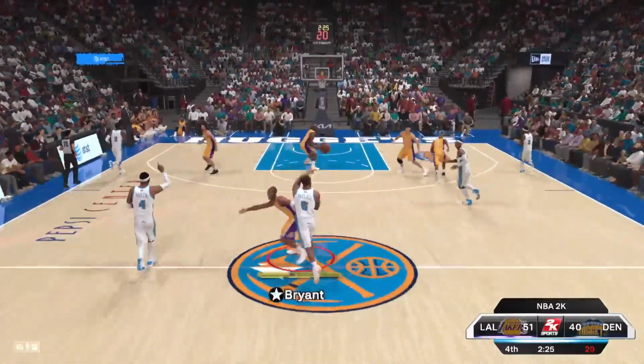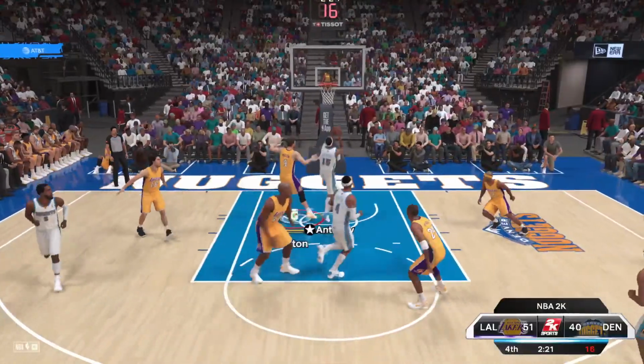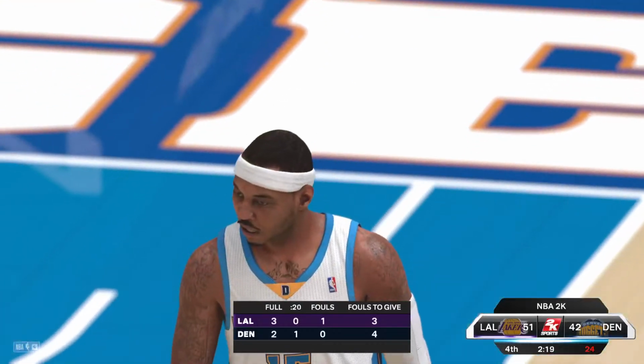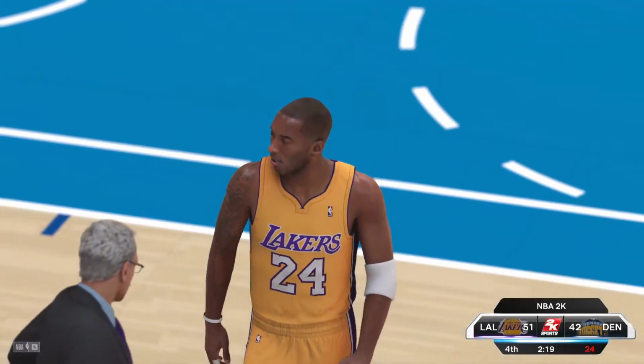Nice fake, but the layup off the mark. Here's Anthony, and he banks in the layup. Anthony's got it back down to within single digits for the Nuggets. And this close into the cup, Anthony makes it look easy. Nice soft touch on that one. Timeout, Lakers.